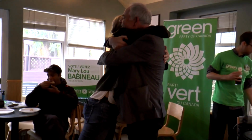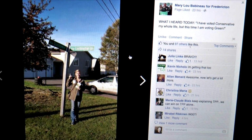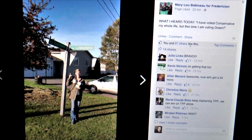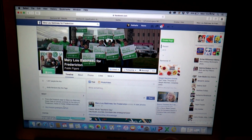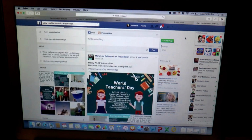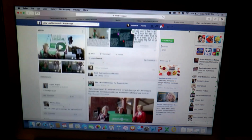Door-to-door, tuition rallies, public information meetings, seniors' home visits, and gatherings of many Green supporters were common elements in this campaign. Social media was a key piece to the Green campaign. Fredericton Greens used a promotional campaign called What I Heard Today. Babineau says she has a categorized list from every community that she's been to this year. St. Thomas University has its own Young Greens chapter.